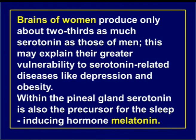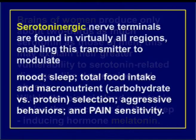So life expectancy is smallest for a male, but longest for a female. But French prescribe more antidepressants than any other nation in the EU. So the question is, why are so many women depressed? Possibly because their men are gone. But it's probably more likely to do with the diet, that they're lacking in serotonin and other brain chemicals. It has been shown that they produce only 2/3 of it. This may explain the greater vulnerability. Within the pineal gland, we know serotonin goes on to make melatonin, which induces our sleep.